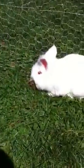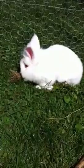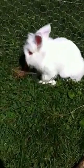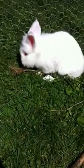These are my daughter Abby's bunnies. She wants to do 4-H with them. This is Jake. He's a lion head.